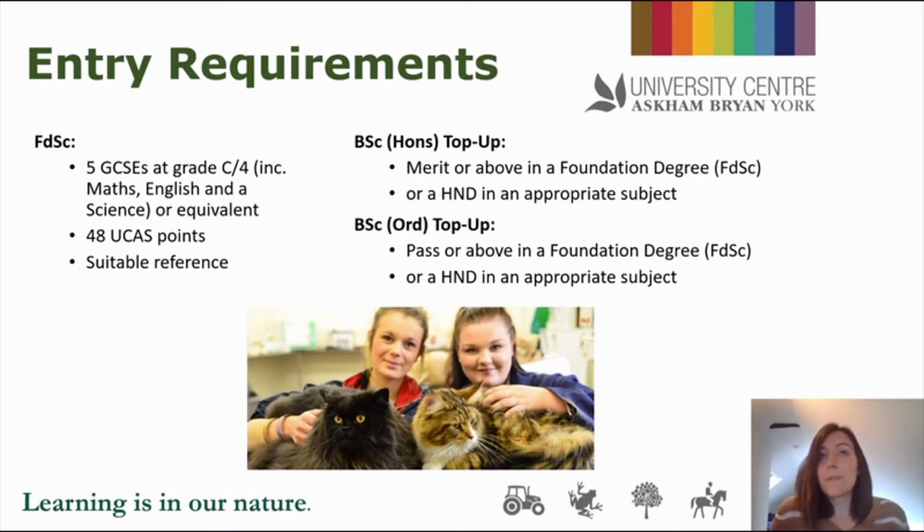For the BSc top-ups, there's 2 options. If you're wanting to do the BSc Honours, which includes the dissertation element, then you would need a merit or above in a foundation degree in an appropriate subject, or a HND in an appropriate subject. Or if you want to do the BSc top-up but you don't want to do the dissertation element, then you don't need to have a merit. You can go on to do that, but with only a pass in a foundation degree or within the HND, if that's your preference.